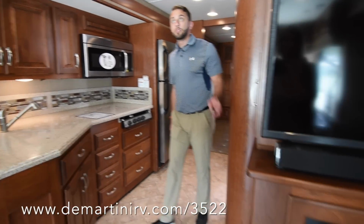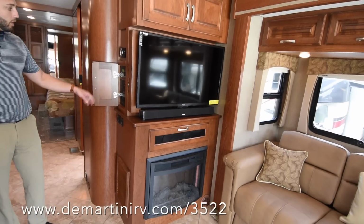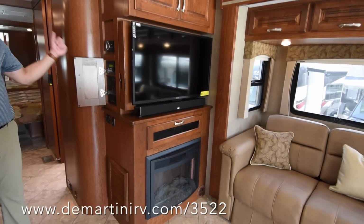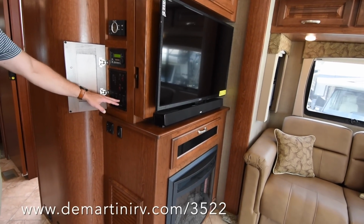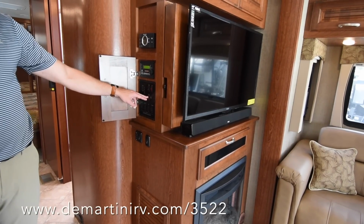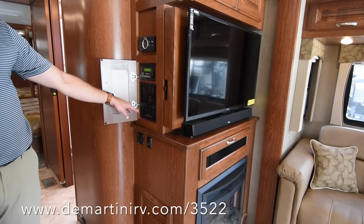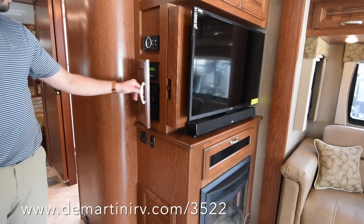You have your 2-zone heating and cooling in here as well, all through this control panel here. You have your Magnum inverter. That's going to be with your 2,000 watt inverter outside. You have your 4 slide-out controls here, your heat tank pump for the winter time, the 12 volt heating pads that are under the holding tanks, and then your black, gray, and white tank adjusters.